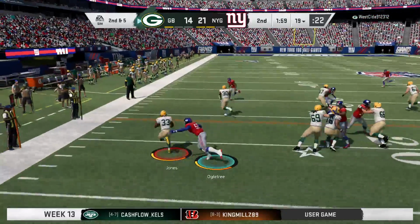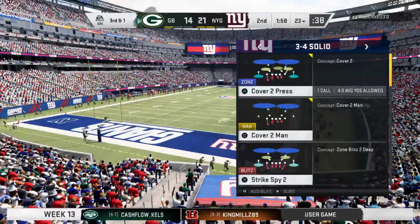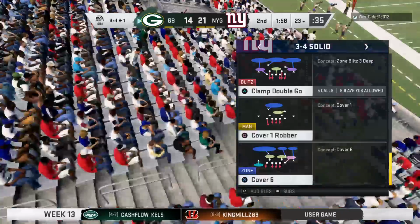On second down, it's Jones. And he's dropped just before the line to gain. 4-yard pickup leaves him with 3rd and 1.